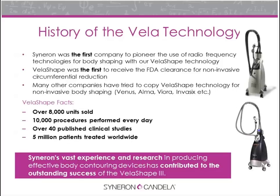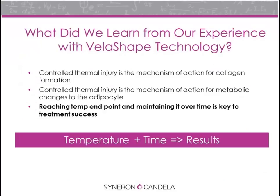There are many units that have been sold, over 8,000 units, 10,000 procedures performed every day, many clinical studies showing the improvements, and we'll talk about those, and many patients that have been treated worldwide. And so Syneron's experience and research has shown what makes effective body contouring devices, and that has contributed to the success and improvement in the Vela technology over time. And so what have we learned from our experience? We know that heat is the main mechanism of action for collagen formation.